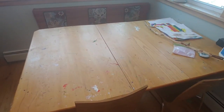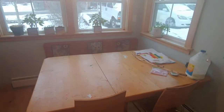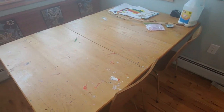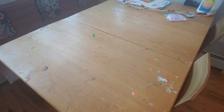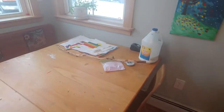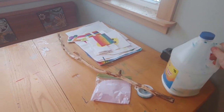So here is the before of my little craft table, craft area. I have some little plants over there right now that I'm trying to revive. But there's a little bench here and a couple chairs. And this is where my girls, especially, I have an 8-year-old and a 10-year-old, and you can see this table has really had a problem with so much paint and so much glue and so much everything. They really like to craft. You can see right here is the big jug of school glue where they make all their slime from.